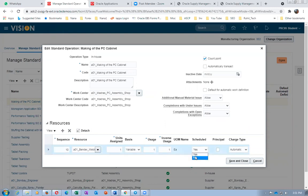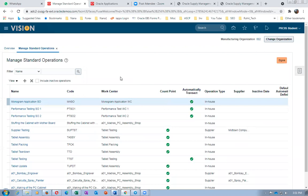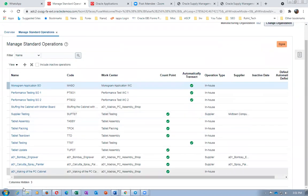So scheduling is a lab access for you. So I can schedule it actually. Fine, whatever you want. Oh God, I made that mistake. So I have not done it now. So I have not made it as A01, the making of the thing.